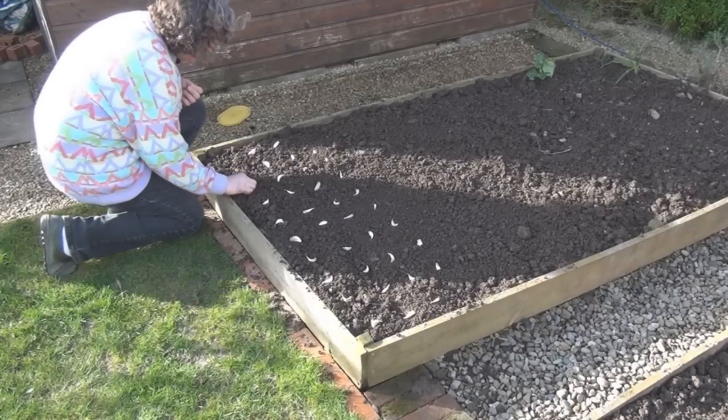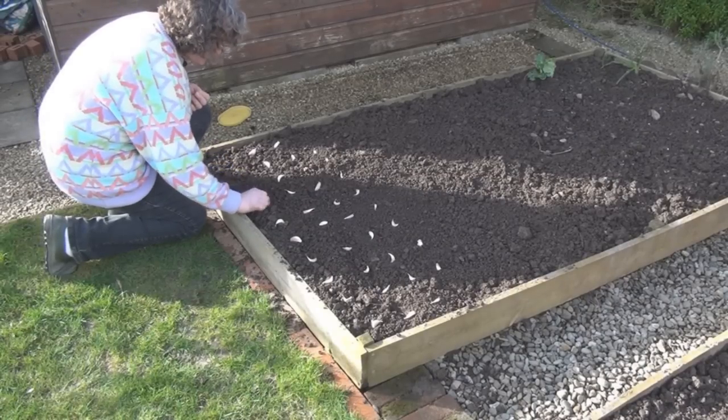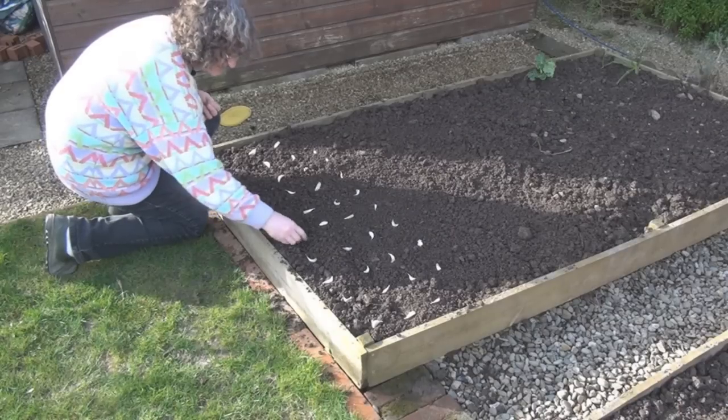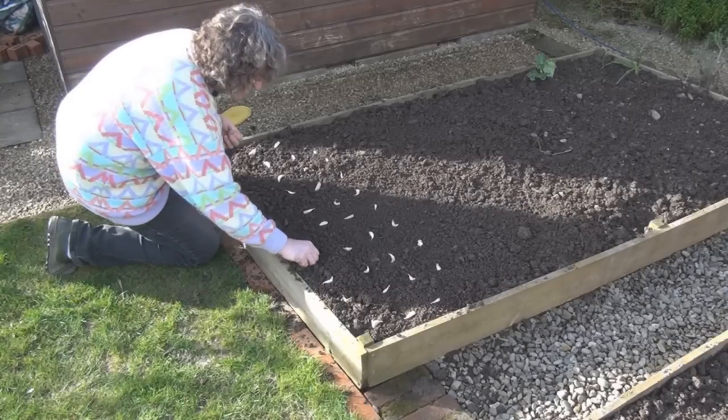By laying them out like this before you push them in, you don't really have to worry about whether you can remember where the last one went in, which happened the first time I sowed onions. I was pushing them in and then I got distracted and I couldn't remember where the last one I put in was.